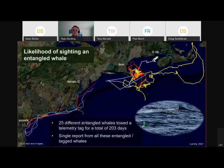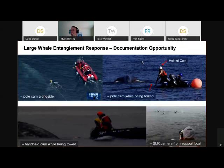Another way to look at this is on the East Coast for entanglement response. We add telemetry to the whales entangling gear if we aren't able to disentangle it on the first day, and so 25 different whales had telemetry tags attached for a total of 203 days that these whales towed this gear through pretty busy areas of the East Coast. Of all these entangled and tagged whales, there was only a single report. So it gives you a sense of just how hard it is to find an entangled whale.